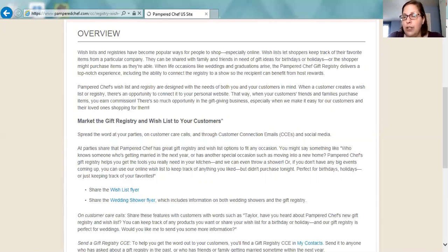A wish list is just that. A wish list is something that your host can use. I use it with my hosts all the time so that I can get them excited about their show. It's something that your customers can create just so that they have a running list of what they want to buy in the future from you. And so this is all your information here about the differences and how you would use each one. And again, there's a wish list flyer that you can print off, and then there's a wedding shower flyer here as well.